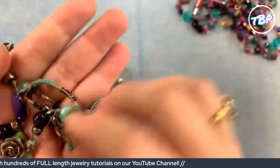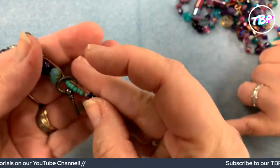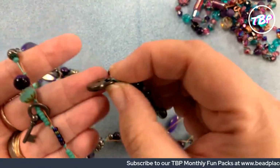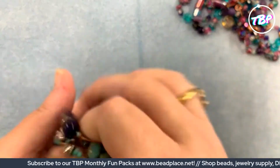So there's this one and Little Green Girl Studio. I remember putting some of these little guys in kits though. Did you? Maybe. I don't know either. Anyway, shout out to Green Girl. Hey, Debbie.